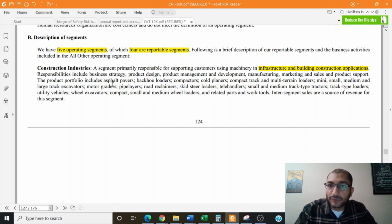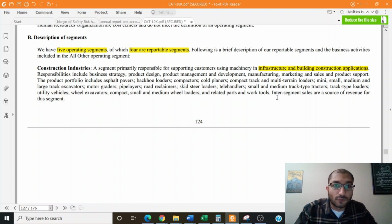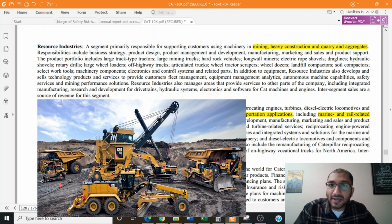This segment's product portfolio includes asphalt pavers, backhoe loaders, compactors, cold planers, compact track and multi-terrain loaders, excavators, and so forth. The second operating segment is its resource industries segment. This segment is primarily responsible for supporting customers using machinery in mining, heavy construction, and quarry and aggregates. Similar to the previous segment, the responsibilities include business strategy, product design, product management and development, manufacturing, marketing and sales, and product support. The segment's product portfolio includes large track-type tractors, large mining trucks, hard rock vehicles, longwall miners, electric rope shovels, and so forth.